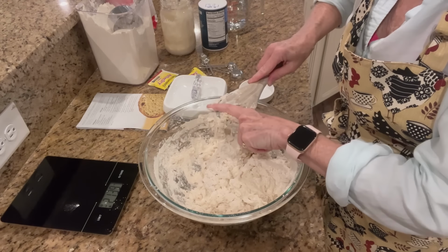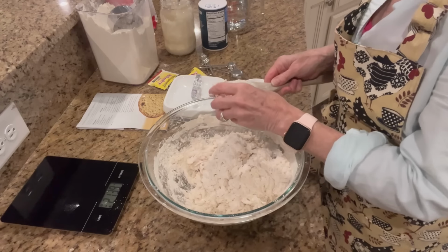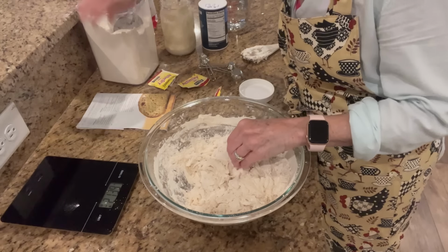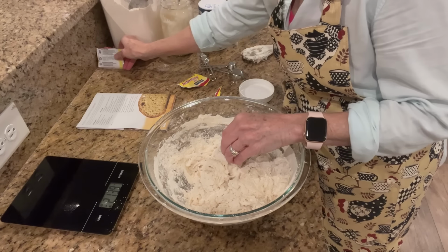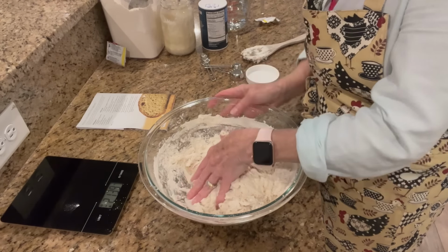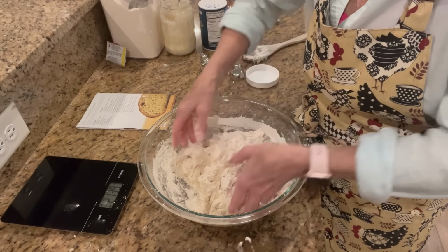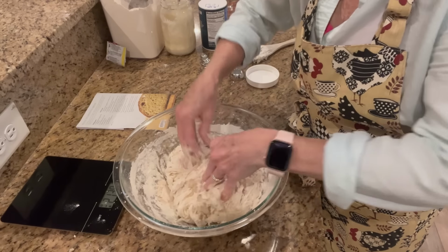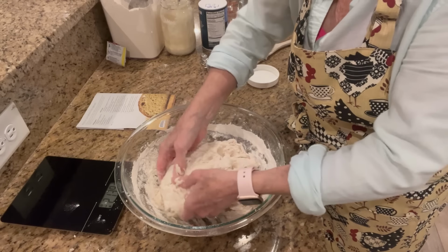Now, I do knead this just a little bit to make it not sticky and give it that smooth dough feeling versus the shaggy dough that you see here in this bowl. But it does not take a tremendous amount of kneading. So that's another plus. This bread is pretty quick to make, and as I said, my kids devour it.